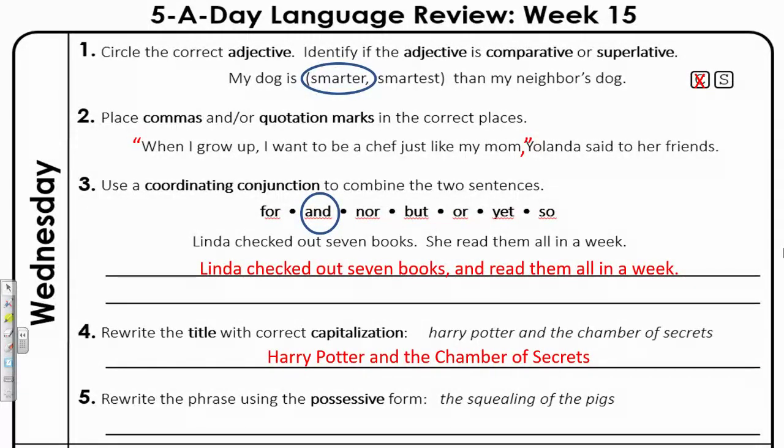And finally, number 5, rewrite the phrase using the possessive form, the squealing of the pigs. Well, possessive form is when we use an apostrophe. And we're going to talk more about that this quarter, actually, in grammar. If you were saying the screams of the children, you would say the children's screams. So for the squealing of the pigs, you would say the pigs' squealing. And don't forget, you would put an apostrophe. Now, since pigs is plural and there's more than one, you need to put the apostrophe after the S. And again, we will be talking about that coming up more in quarter 3.